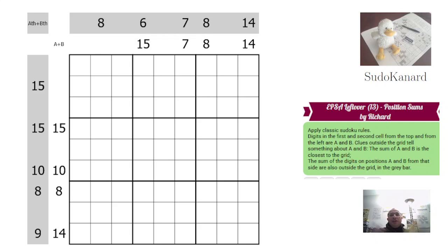We're here to solve another puzzle by Richard Stolk, and this is position sums again. I love position sums, and Richard loves position sums, so I thought, no, I can't resist. I can't resist the appeal. And there's a lot of identical clues, so there are the rules of position sums.